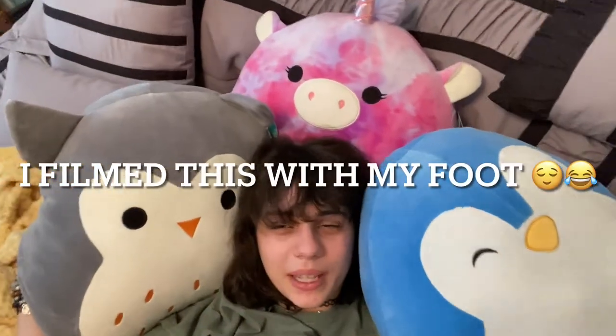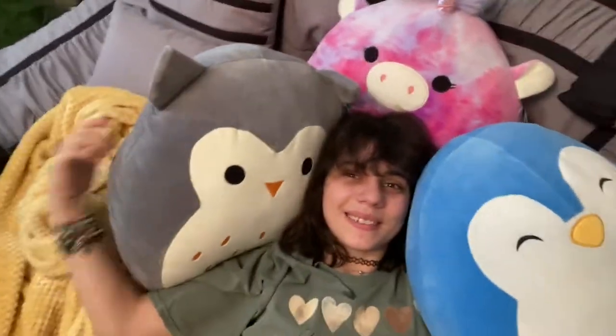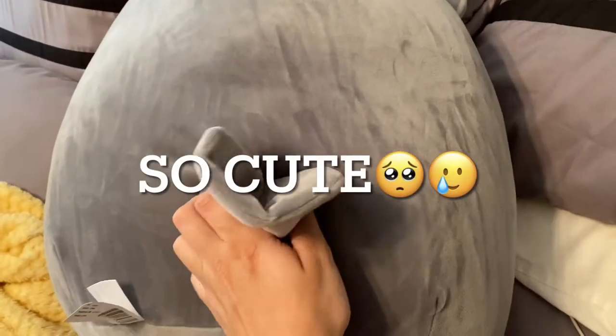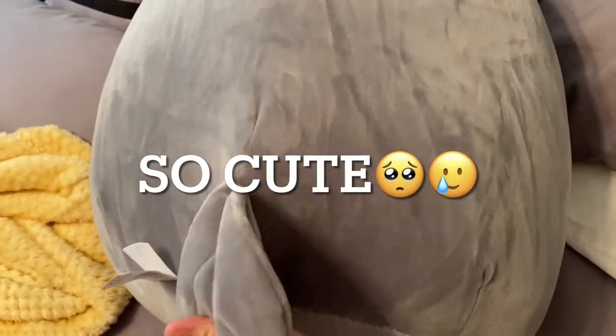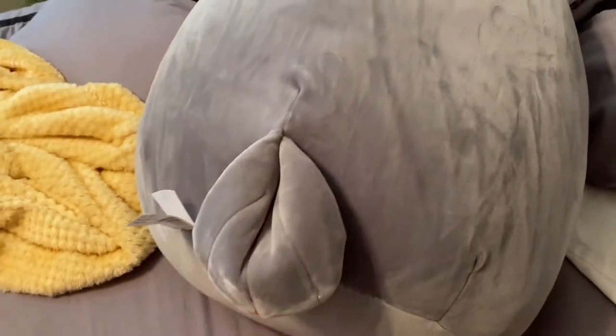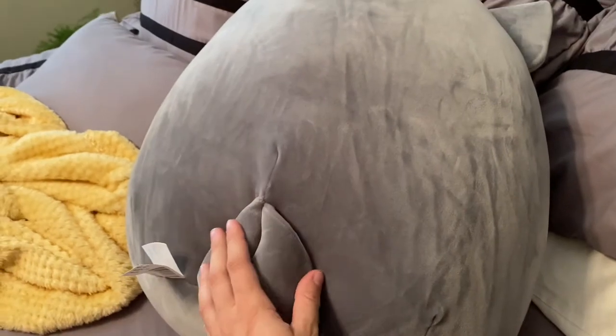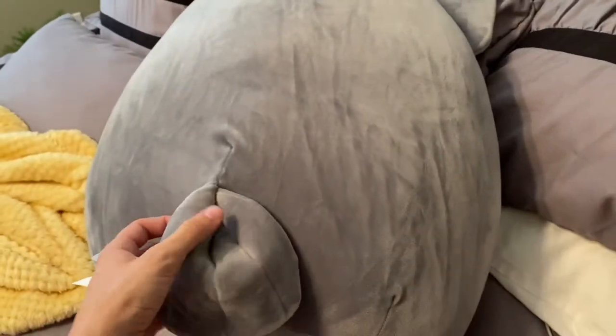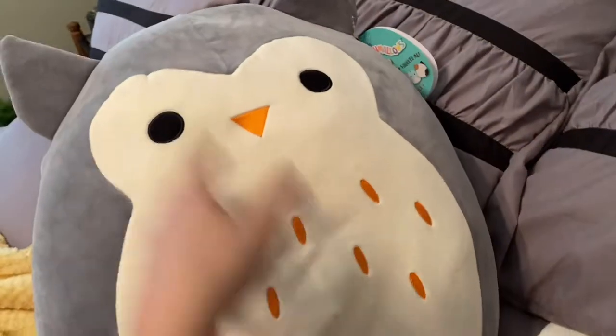Look at them. Oh my gosh. So cute. Guys, I've made an astounding discovery. Look at the tail. It's so cute. I want more bird Squishmallows. I would love the red robin or the blue jay, I believe it is. That would be so cute. Oh my gosh. I mean, look at it. So cute and floppy, and then you can flip it. I don't know if it's supposed to be like that or not. It is so cute.